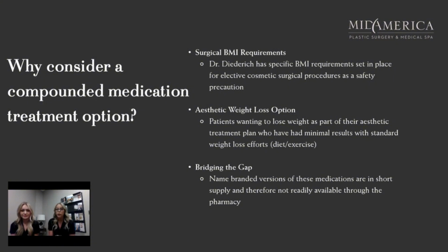Other patients we see are patients who are kind of bridging the gap with those name brand medications that Taylor was talking about. Those are in short supply. And so we have patients who come in who are unable to get those at their regular pharmacies. And so they come in to get the compounded version. So that way there is no gap in their care.